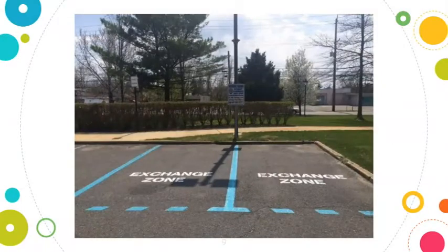You may have a safe trade station near you in Ocean County. Currently, there are locations in Stafford, Barnegat, Brick, Manchester, Beechwood, Lacey Township, and Toms River. These are typically areas that are well lit 24 hours a day and also under camera surveillance by the police department, so that way you can feel safe while doing your internet exchanges.